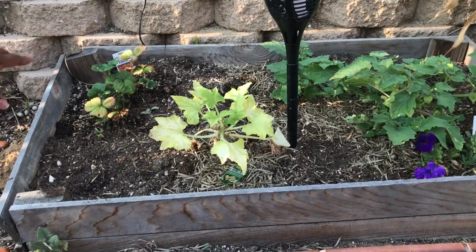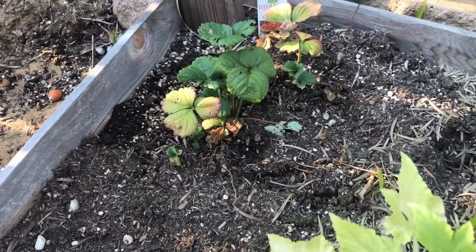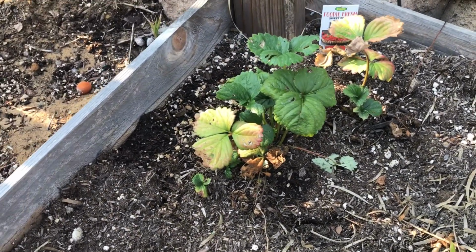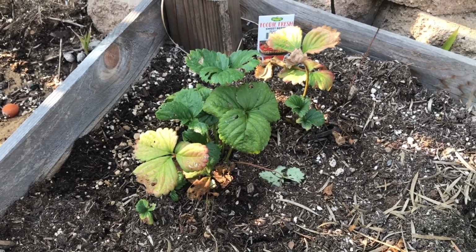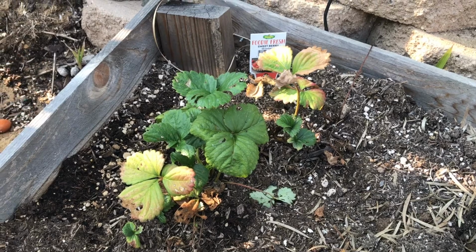In this bed, I have a couple of strawberries that are not doing too well. I think this bed gets a lot of sun. I had kale in here and I had to take it out because the kale just didn't like it. So I think it might be too much sun for these two strawberries, unfortunately, but we'll see.